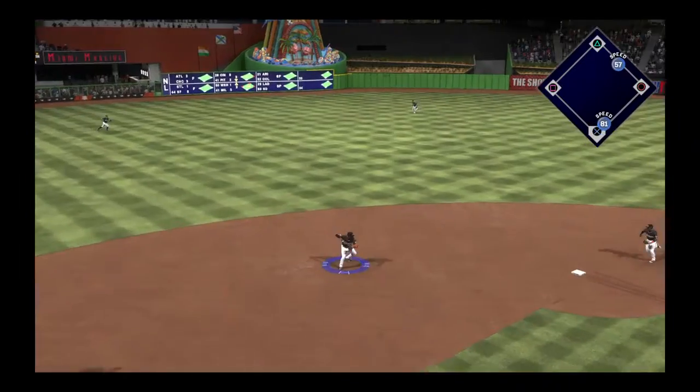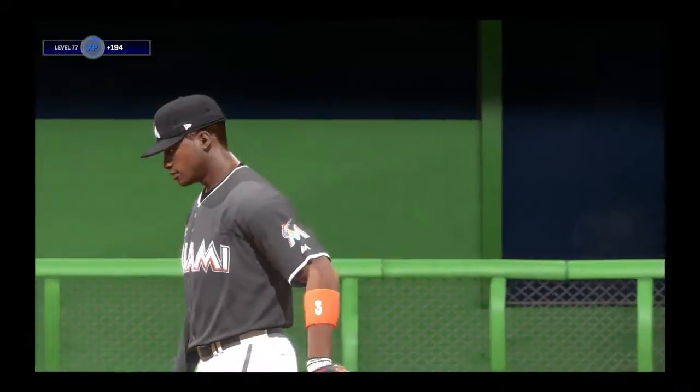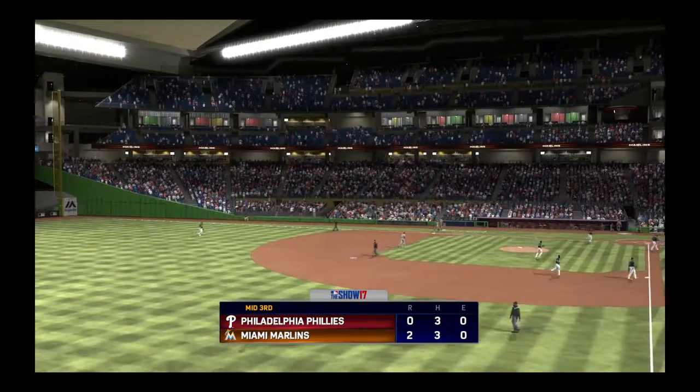Hit on the ground out to short. A toss over to Gordon at second, and that ends the inning. Phillies strand 1. They're down 2-0.